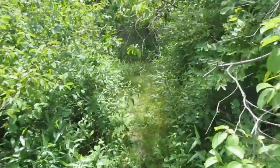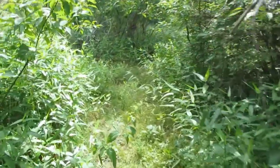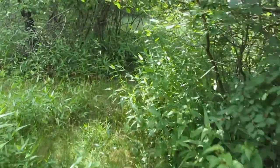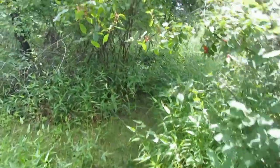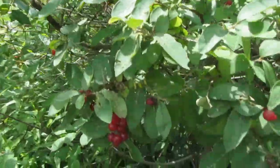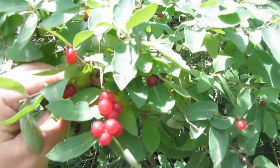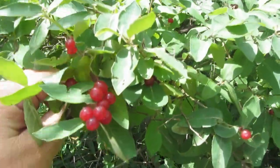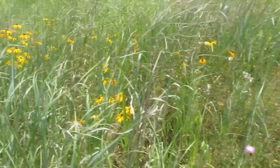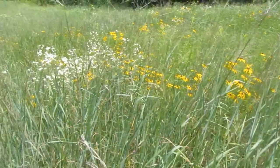Everything is filled in pretty thick. Tons of poison ivy. Gotta be careful, I don't want to get poison ivy. Hello, pretty berries. Anywhere you look, there are wildflowers. I love it.